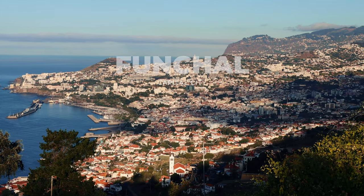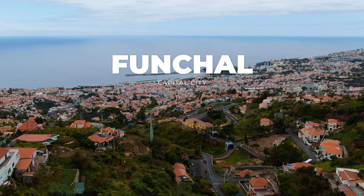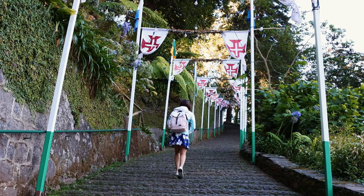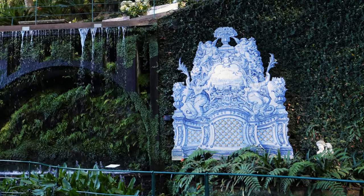You can't travel to Madeira without visiting the capital city at least once. Funchal is home to rich history, delicious traditional dishes and local specialties, and many narrow cobblestone streets to wander aimlessly. We were keen to explore the exotic botanical gardens and art museum of Monte Palace.